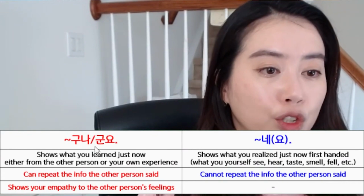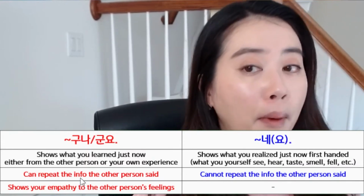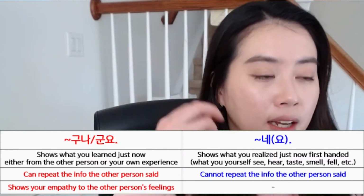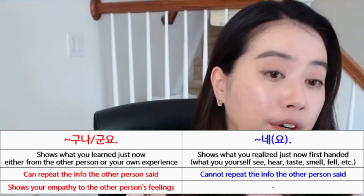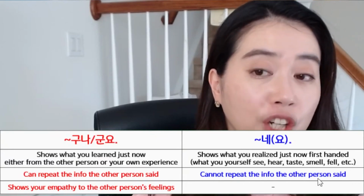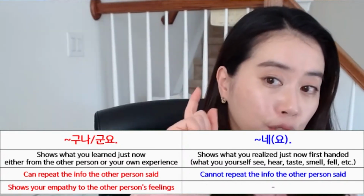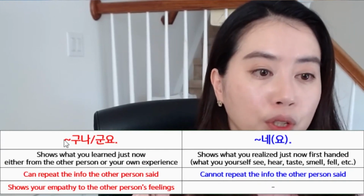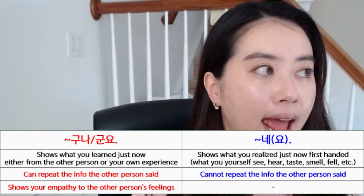And the difference is 구나 can repeat what the other person said. 어, 나 진짜 바빴어. 아, 진짜 바빴구나. Acknowledging what the other person said. Learning from what the other person said. Whereas, 네 cannot repeat the information the other person just said. You yourself have to see it. You yourself have to taste it. To use 네, okay?